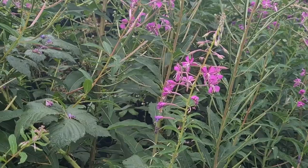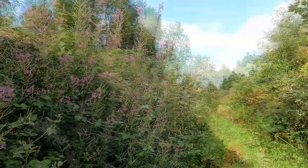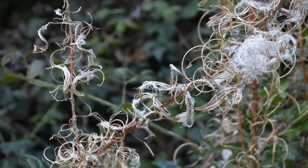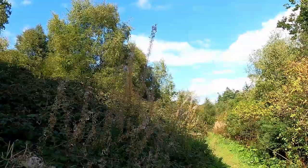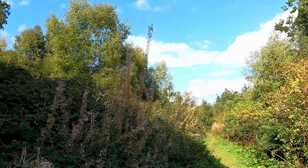Do you remember the tall spires of rose bay willow herb in the July video? That's all that's left of them now. The seed pods have opened up to make these fluffy little seeds and let them out into the wind. And now we've got these towering structures. They're quite interesting to look at and they'll remain here through the winter months.